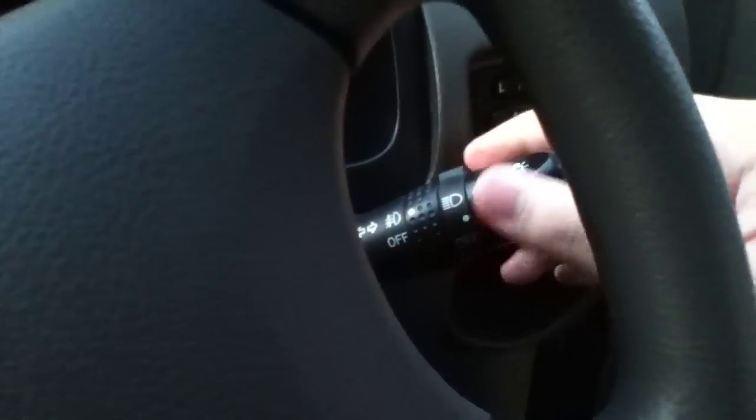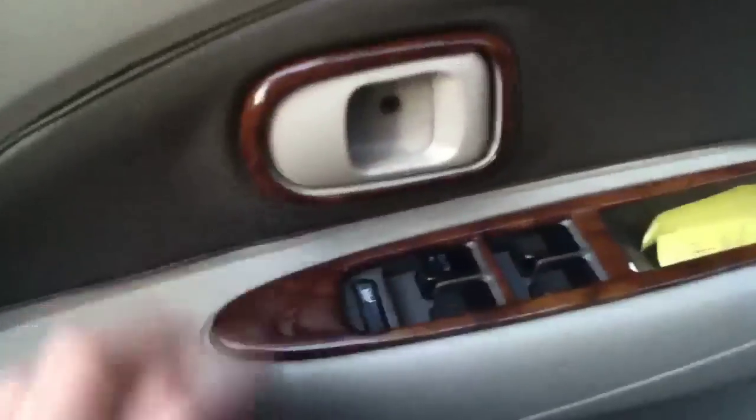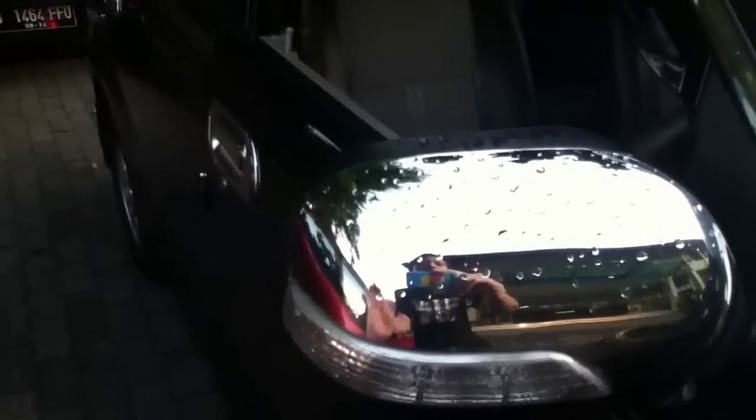So, let's turn on the headlights, front fog lights, and the hazard. Open the bonnet. The driver side window is fully automatic. LED indicator of the side mirror. It actually doesn't work for the LED on the right side.